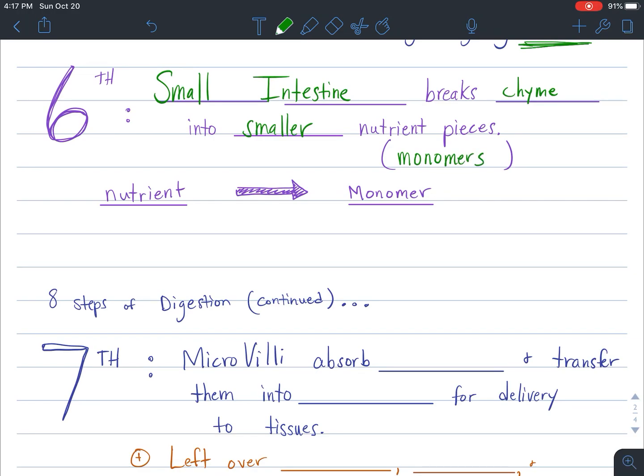So mono means one or singular, so we're going to break down our food into its most singular nutrient pieces. And so if we look at the different nutrients, we can eat fats, we can eat proteins, and we also eat carbohydrates. Now these are what we call macromolecules because they're large molecules. And so if we break them down into their monomers, fats get broken down into their smallest little pieces, and these are called fatty acids.